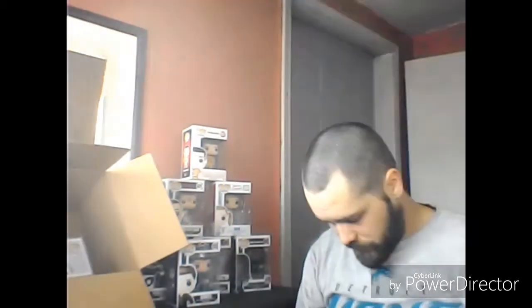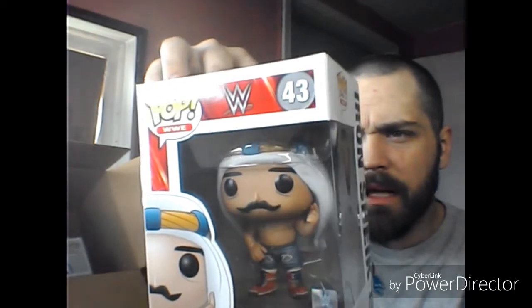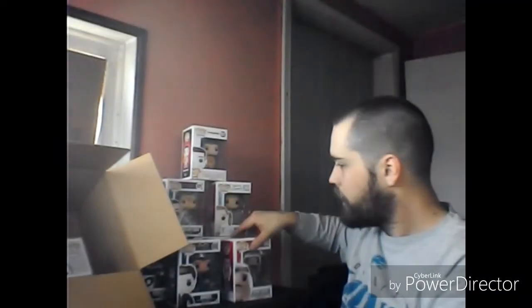Alright. Oh, the Iron Sheik. Okay. I do know who he is. I mean, I used to watch wrestling a lot when I was younger, but I know of who he is. That's pretty neat. It's got the little WWE cereal sticker on there and everything at the bottom. That's pretty neat. And again, another perfect box.